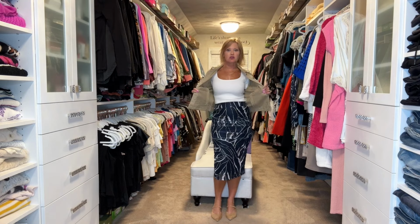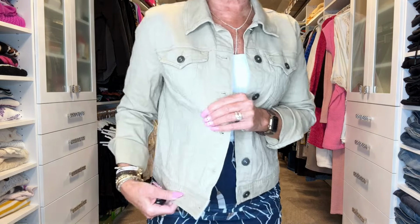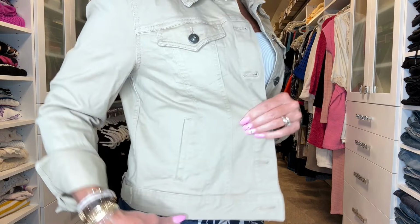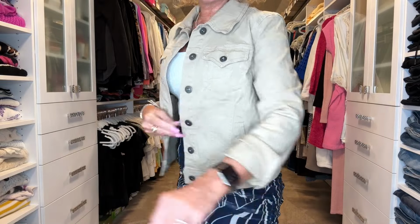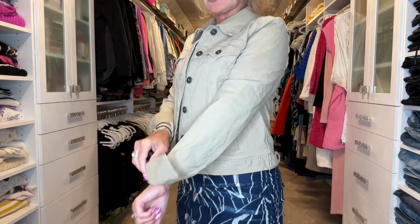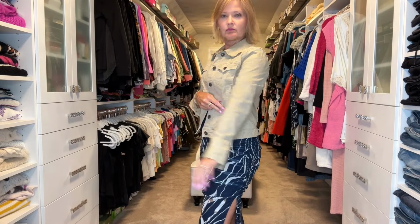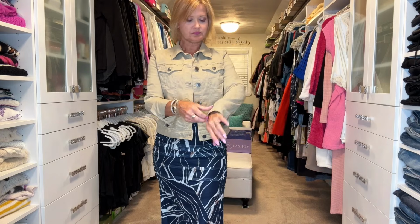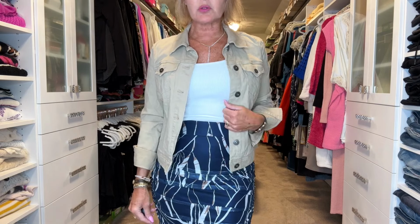This does have some stretch in it. It is so comfortable. I would say it's a medium weight, which I really enjoy. Has the pockets, buttons down the front. I cuffed the sleeve, but I didn't have to. It's actually a nice length for me. You can see. I love this. What do you think? So, so cute, right?